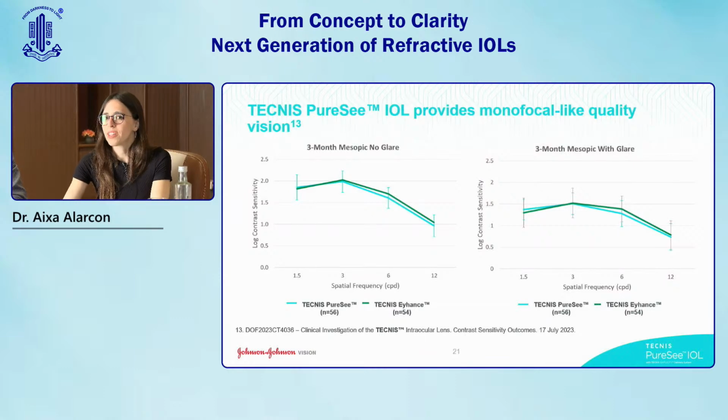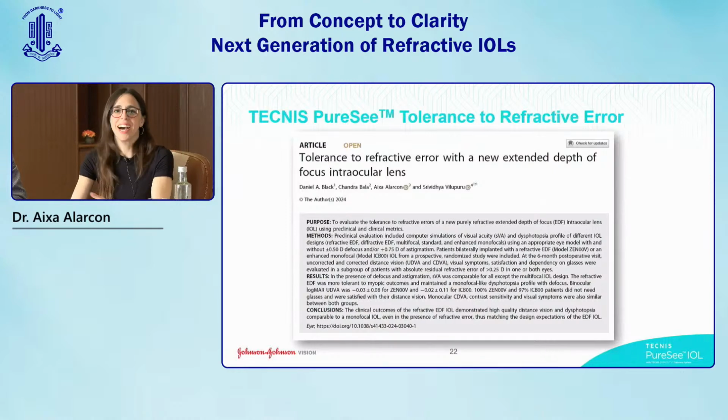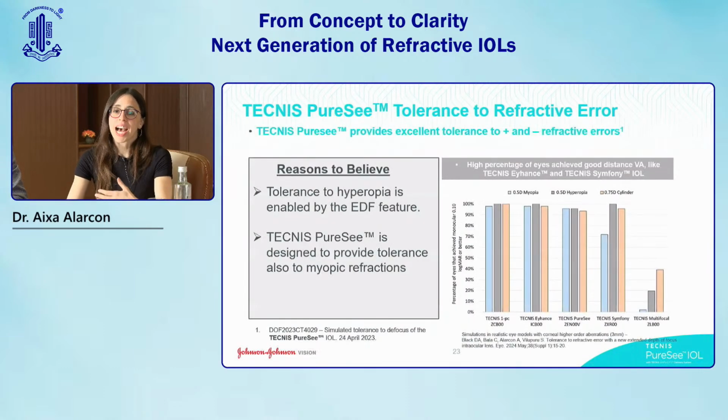And I'm going to go very quickly through this slide because it's a study that Dr. Black did, and we are lucky to have him here today. So just very quickly, some of the outcome we see from this study is that thanks to this high quality distant vision, the lens is going to be more tolerant to a small amount of defocus and astigmatism. What you can see in the figure here, these are simulations in realistic eye models when we evaluated the uncorrected distant vision with plus minus 0.5 diopter of defocus and also 0.75 diopter of astigmatism. So what you can see is that PureSee is at the level of the monofocal lenses.